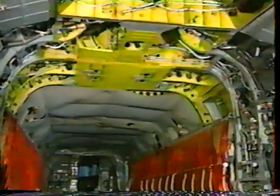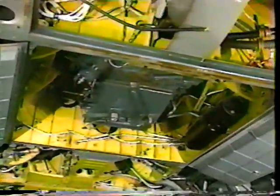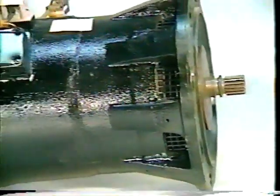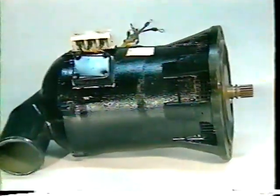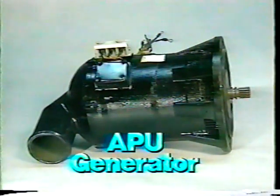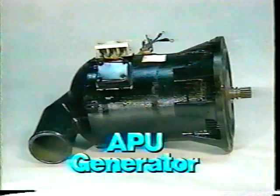When the aircraft is on the ground, all AC power requirements can still be met by use of a 3rd generator, the Auxiliary Power Unit generator. This generator is mounted on and driven by the Auxiliary Power Unit, APU, which provides AC power for ground maintenance. The APU generator is an air-cooled 20 kVA AC brush or brushless generator. It produces 205 volts, 400 hertz, 3-phase power.